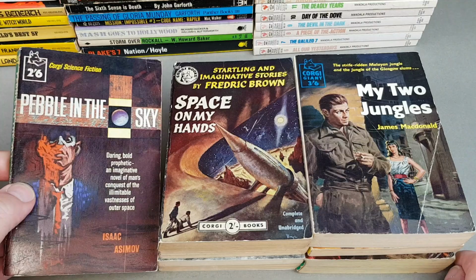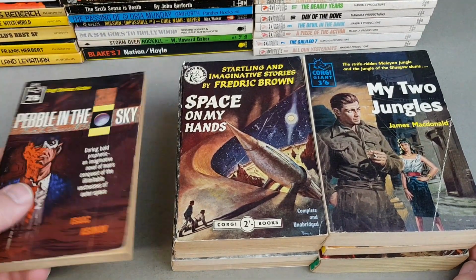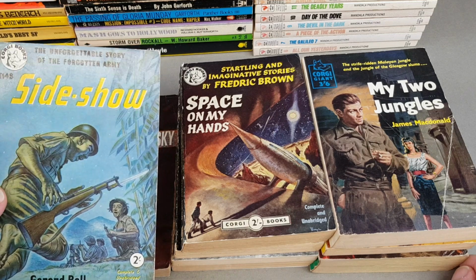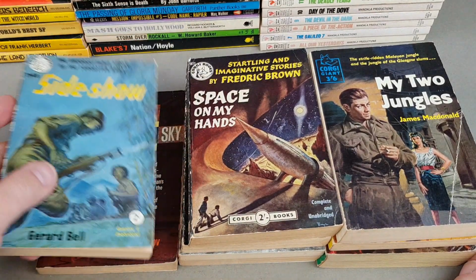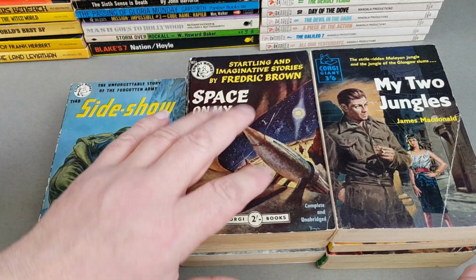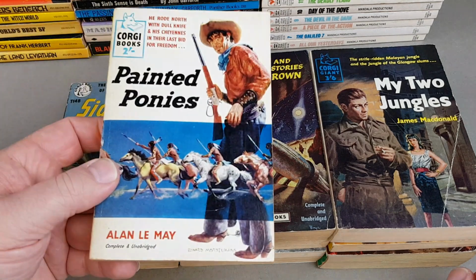Another science fiction here, Asimov, Pebble in the Sky. I love collecting early Asimov in paperback. Here's one of their war titles. Really nice cover again on that one. I've been going through these looking for POW titles because I'm doing a video. It's going to go out on New Year's Day, actually, on prisoner of war escape stories in vintage paperback. And amazingly, I only found one in Corgi. I thought they'd done a lot more.